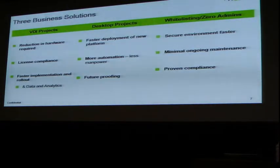So, three of the things that we typically do, where we're seeing a lot of work in the market here, and that's why we've grown so rapidly: virtual desktop projects, reducing the hardware required, so that's from managing things like CPU and memory. I'll show you how that works in a tick. And that has enabled us to, in some cases, get up to 40% reduction in hardware required for the same number of guests and the same number of users. So that's been quite a good saving for a lot of our customers.